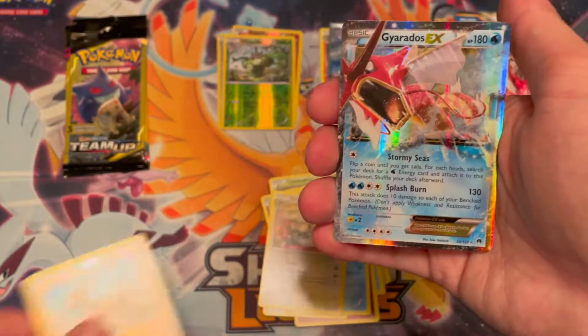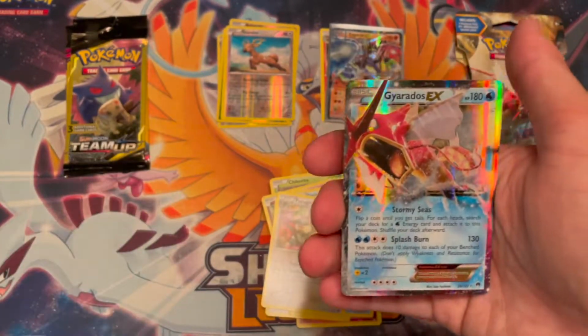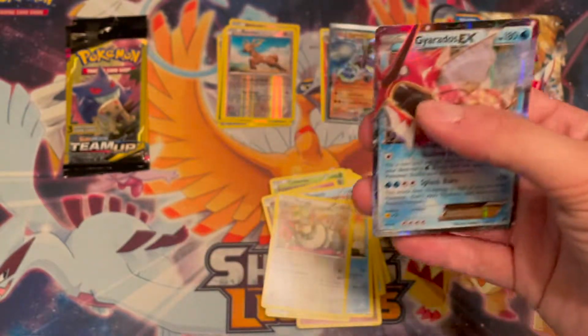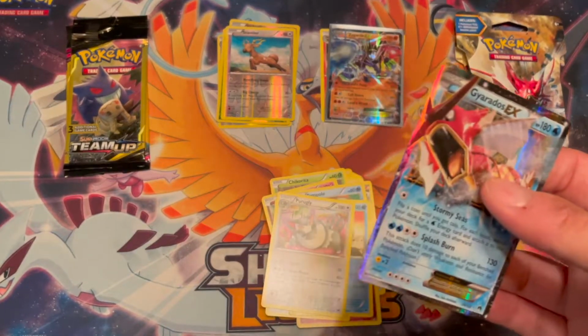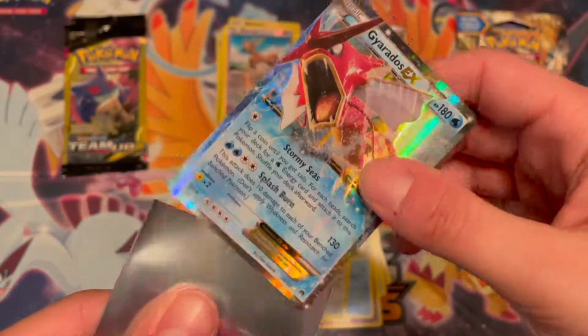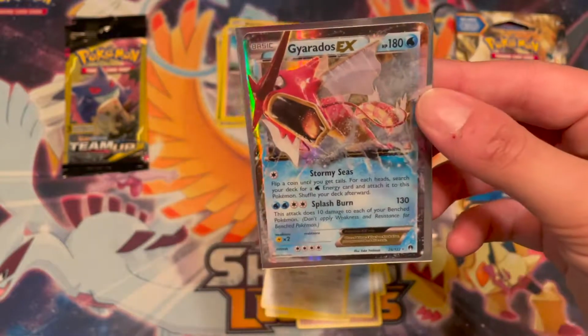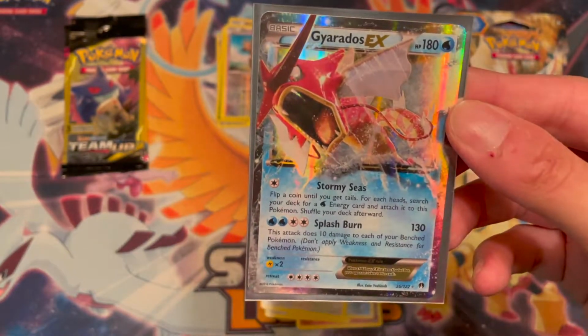Oh, okay, so funny enough, I pulled the other two. This is the only thing that I didn't pull recently. Okay, this is the normal shiny Gyarados, which I guess isn't worth much because it seems like he's fairly common. But hey, so is the shiny Gyarados because you get him at the Lake of Rage for free. Yo, look at that.